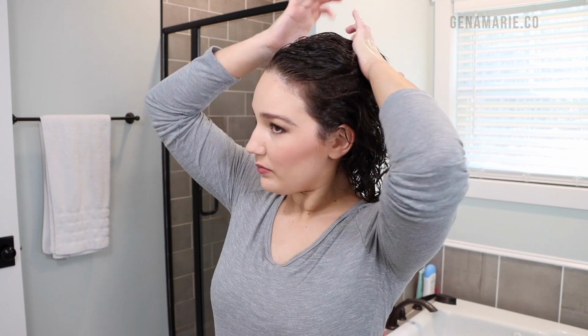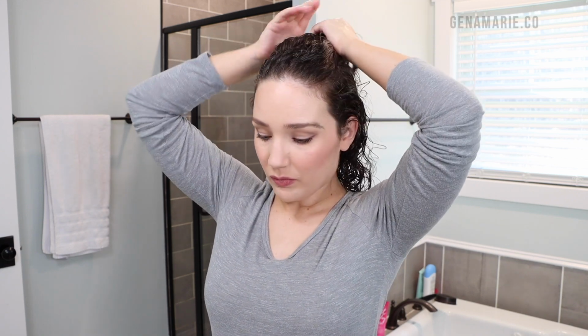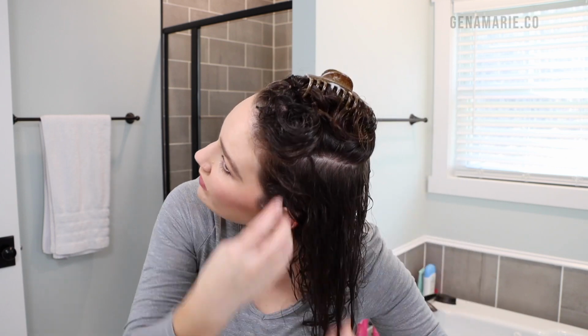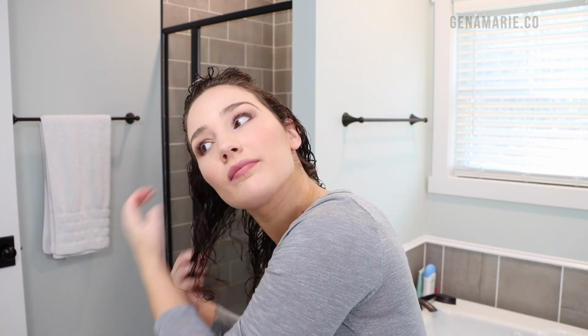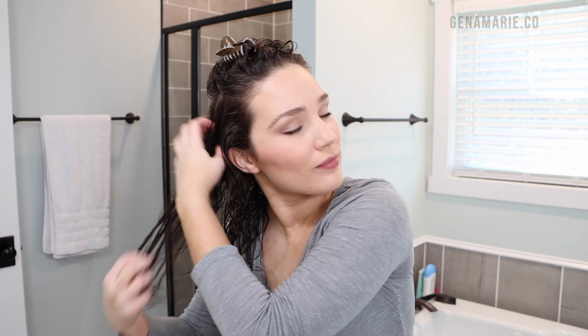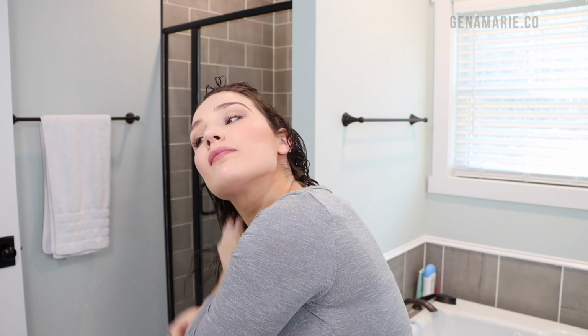So now I'm just creating only about 2 to 3 sections. You don't have to apply your gel in sections if you want to save time, but I personally think that I get much better results. I end up with more even coverage because every strand is getting coated with gel, even up to the roots, which helps me with frizz protection and also keeps my curls lasting longer. Anytime I just rake in products without sectioning, I always end up with these weird areas that are creating frizz that's poking through from underneath.